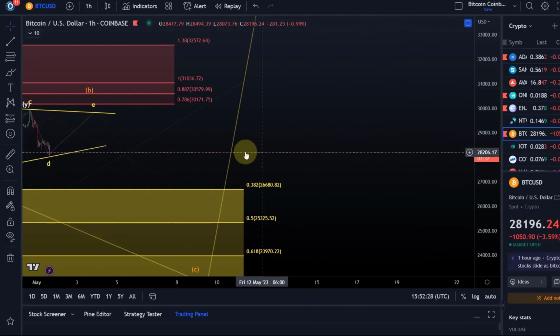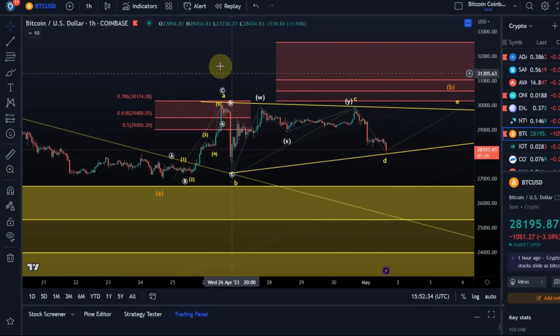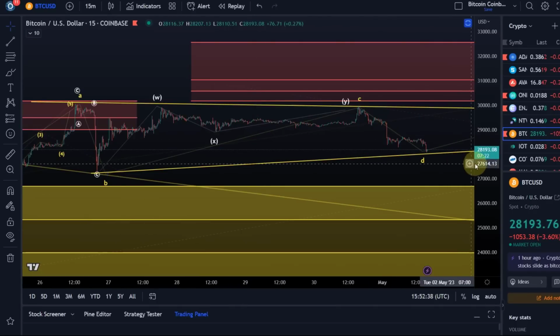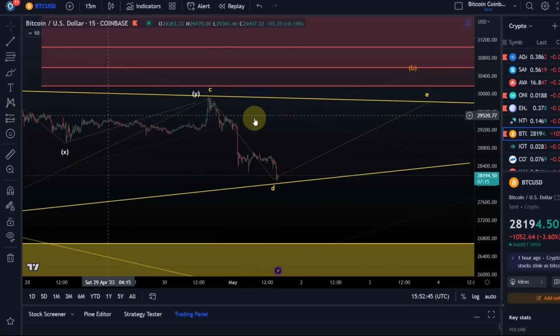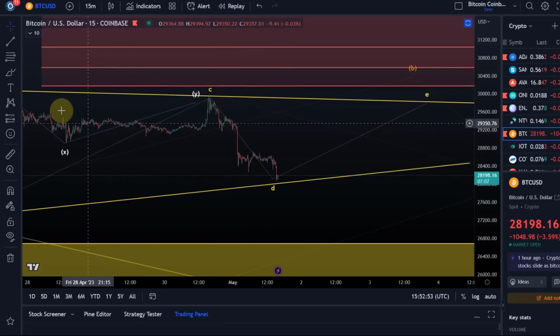A few people asked me in the previous video that it can't be a triangle because this looks like a 5-wave move down. You can't always say that. Any 5-wave move can be interpreted as a corrective structure as well, in a very straightforward way. I can show you that very easily. This is now 1, 2, 3, 4, 5. That's why a few people said, okay, you can count that as a 5-wave move down. But guess what? It just put another leg down in.